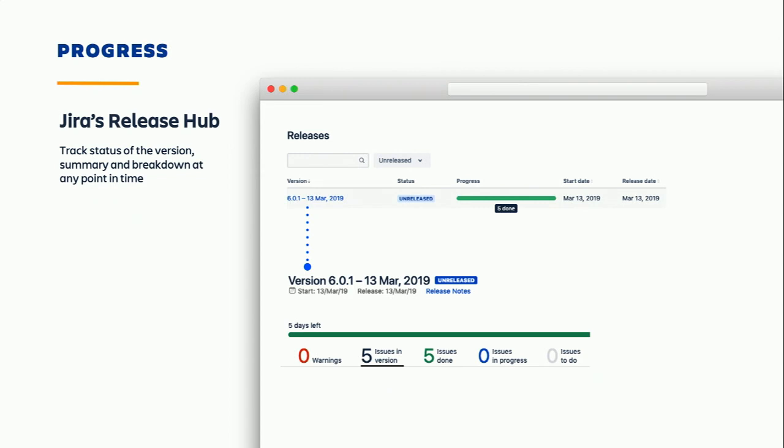So fixed versions give you very clear insights into what is actually happening in the entire release. Because there's a feature called Jira's Release Hub, and it tracks the status of the version and gives you a summary at any point in time. So you tag certain stories to a particular fixed version, and if you drill down in the Release Hub, you can see what stories are part of the release and what status they are in. Even just highlighting that green bar that you see there, it gives you a breakup of how many are done and how many are not done.